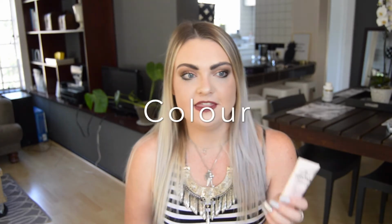The next thing I want to talk about is color. Unfortunately, they only have 3 colors in this particular range, and they are really light. I am actually the darkest shade, and in actual fact I have quite pale skin, so luckily I do fall into the category, but unfortunately, because the range of colors is so limited, especially in South Africa, it limits a lot of people. That is the only downside I have to this product, that not everyone can find their shade.